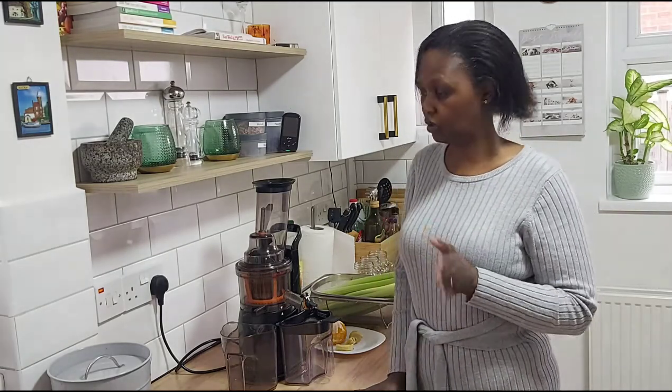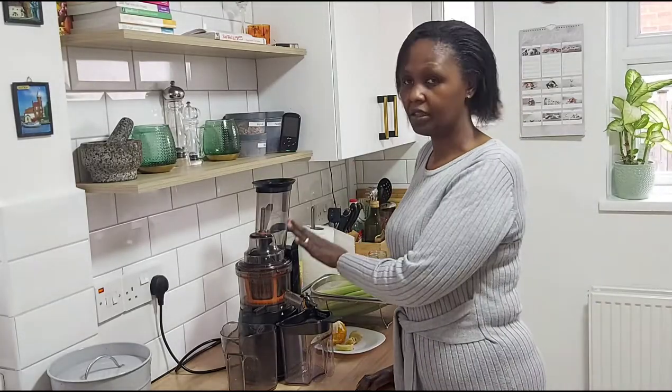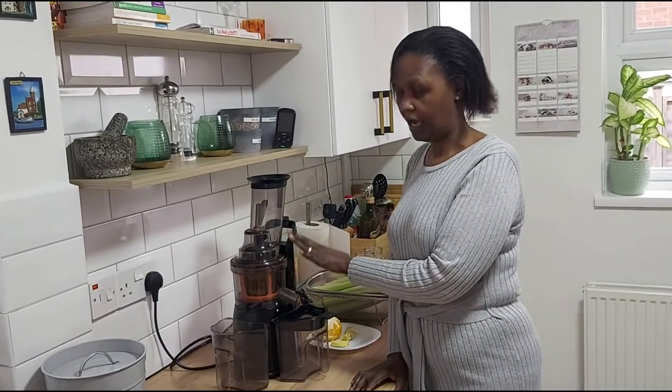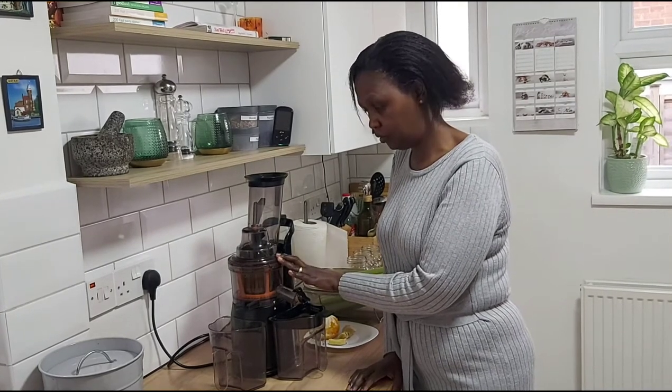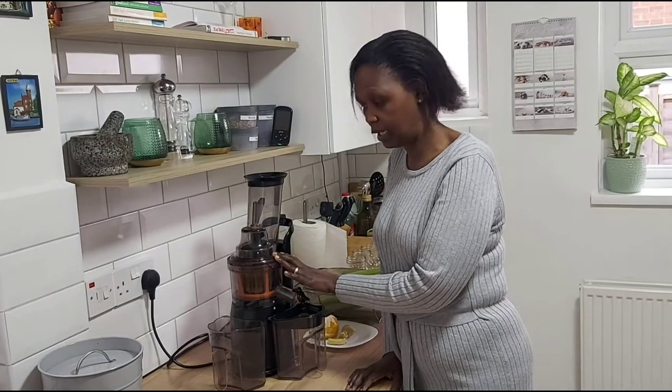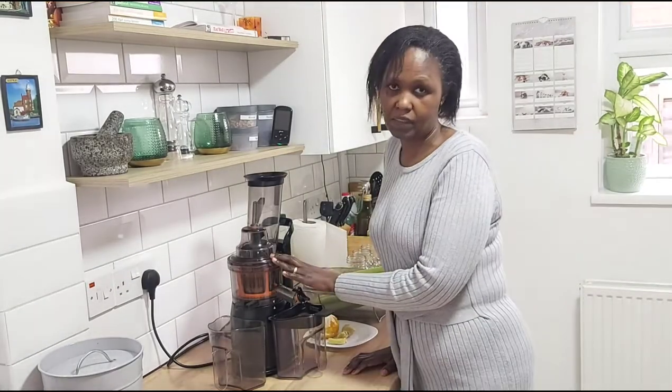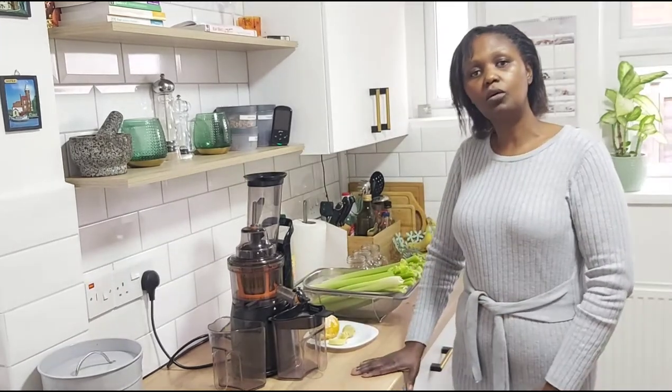Celery juice is something that I drink all the time, but I just want to share with you my experience of drinking celery juice, and secondly I also want to share with you my experience of using this juicing slow juicer machine, a Fridja. I bought this one from Amazon for £145 last year. It has served me for the last 1 year, and if you're considering buying a good juicer which is not expensive, this is one that I would recommend. So yeah, let me show you what I mean.